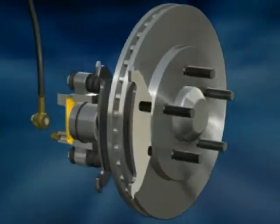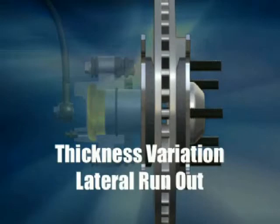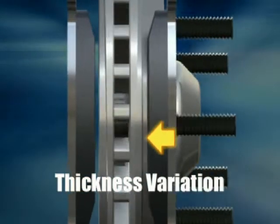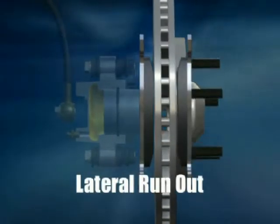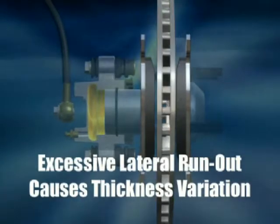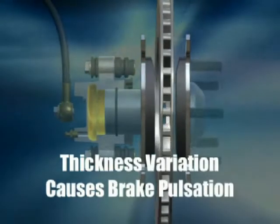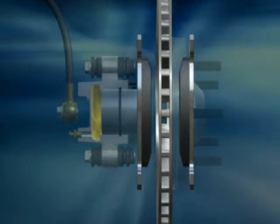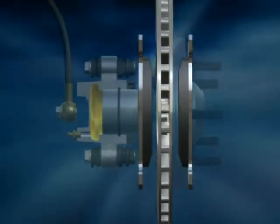Two symptoms of a rotor that must be inspected are thickness variation and lateral runout. Thickness variation is a variance in the thickness of a rotor. Lateral runout is the side-to-side motion in the rotor as it turns on the hub. Excessive lateral runout creates thickness variation, which causes brake pulsation because the pad is continually rubbing against one part of the rotor on each revolution. Let's take a closer look at thickness variation first.